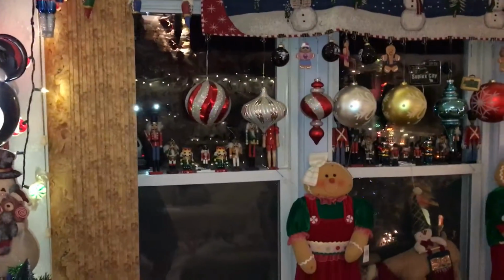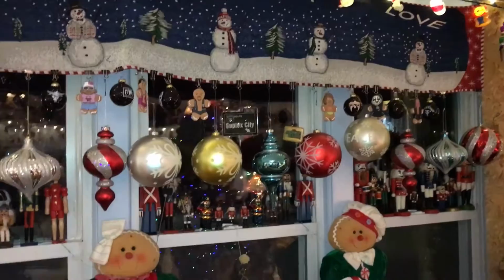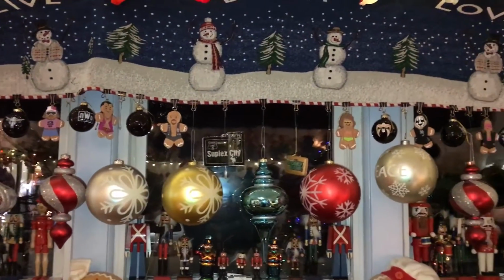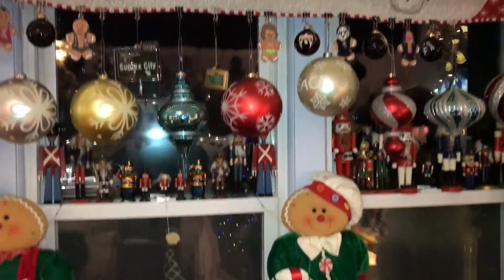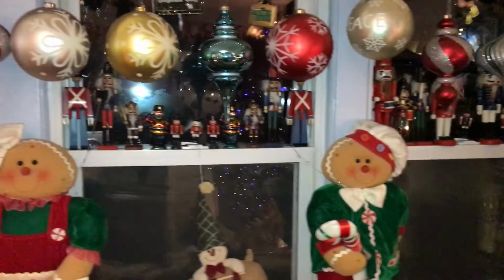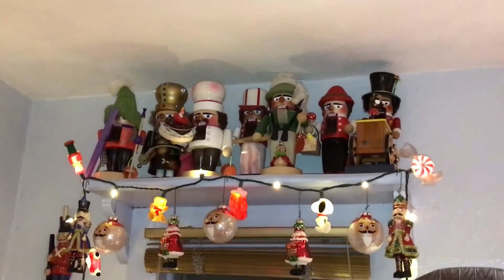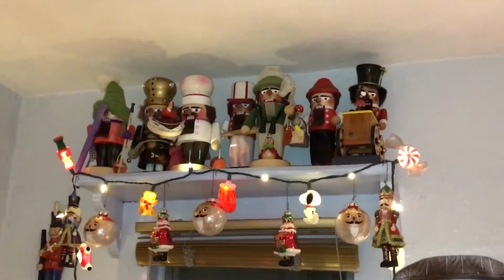So these are the windows looking to the side of the lawn. And we've got some wrestling ornaments, wrestling fan, and you'll notice that we've got some nutcrackers along over here. These are some of the smaller ones, and we put them here because we've run out of space. And the reason why we've run out of space is, you'll see in a second. And these are some of my nice German ones that I've been fortunate to collect. And got a couple more of them over here, the Charlie Brown ones, and a couple of others.